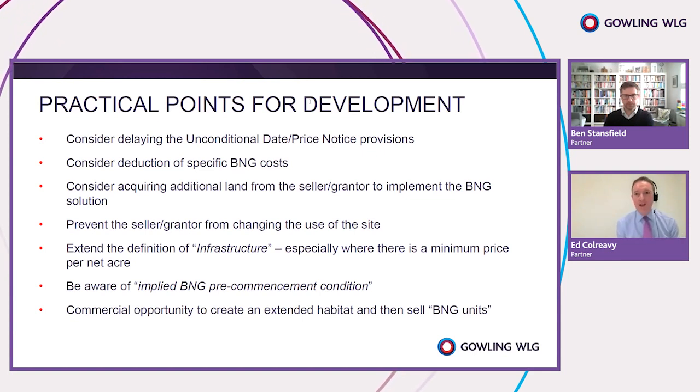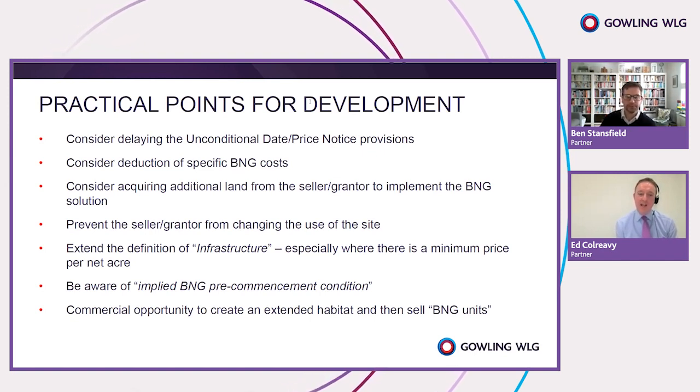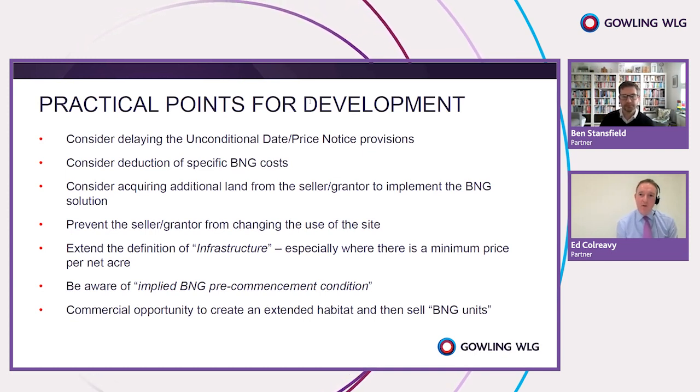And be aware of implied BNG conditions. So again, even if the planning permission doesn't include the BNG condition, you're going to have that implied through statute. So whether we see it in the permission or not, this is coming down the line and we need to grapple with it.